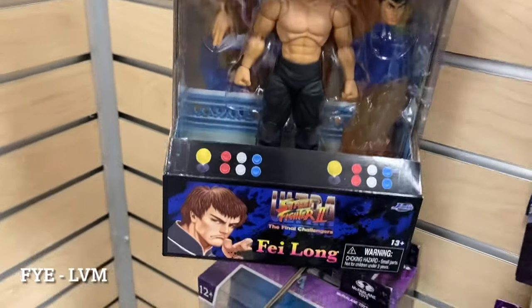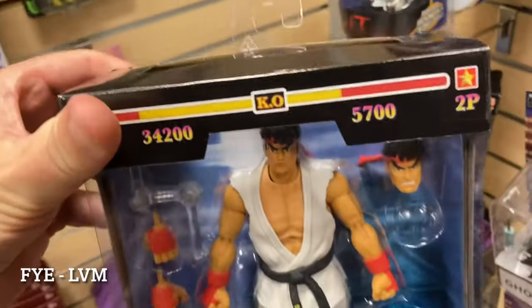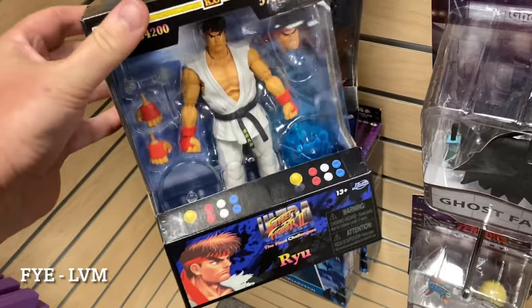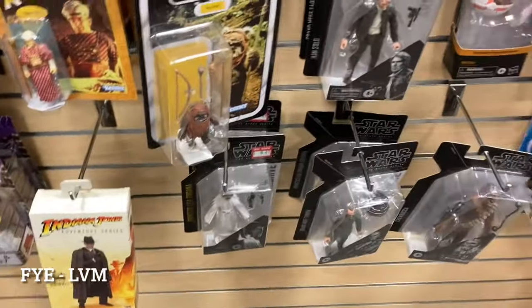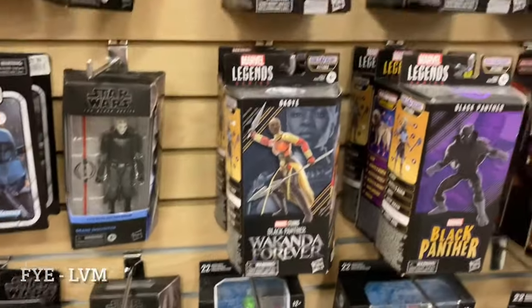But they have Fei Long here. And they also have Ryu here, so very cool. I will not be getting these today, especially not here. However, awesome finally seeing those in hand, because I have just not seen them anywhere yet. Other than that, everything else here is typically what we've seen on other trips, and it's all very expensive, and I will not be buying any of it.